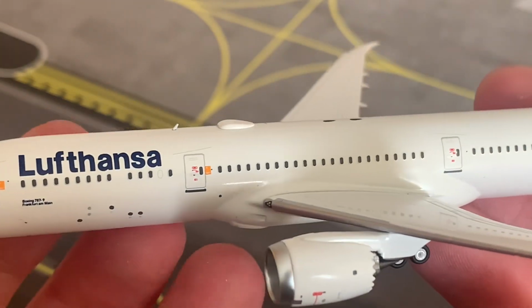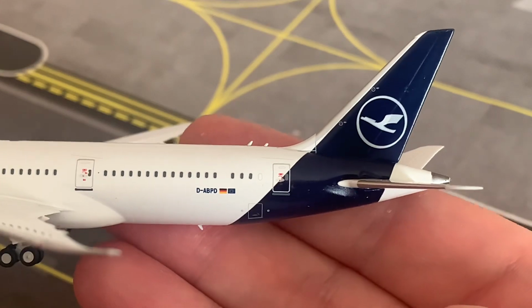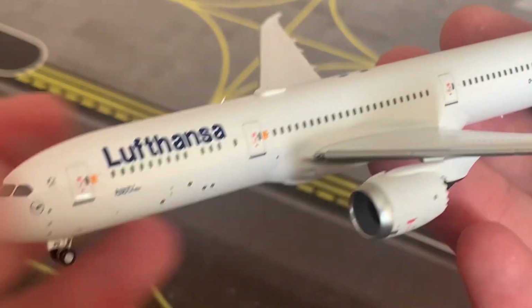this is quite stunning. We'll be doing a model review of this one as well. Going to compare the two in future videos.